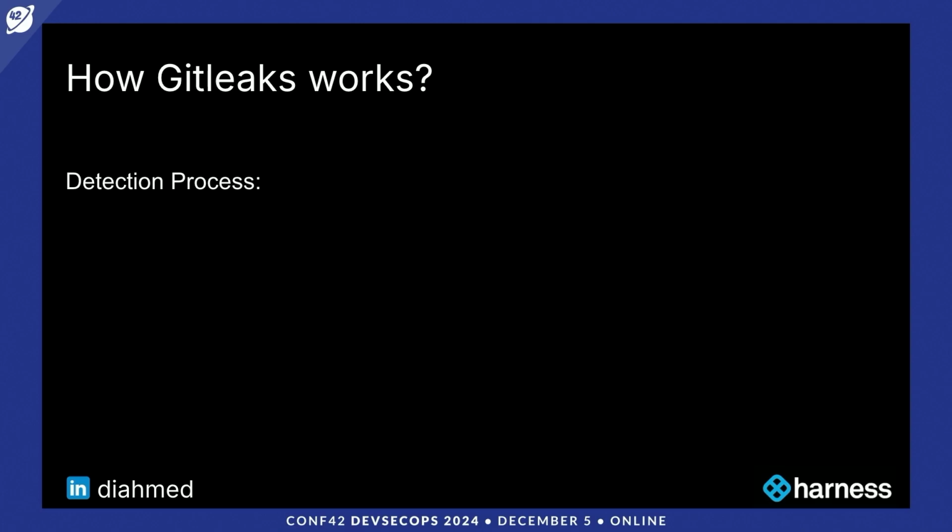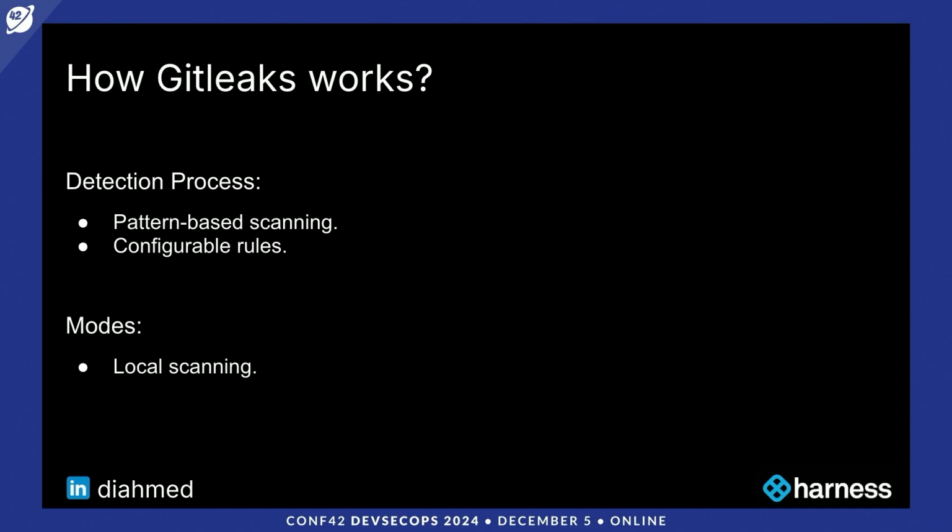Just like the previous screen, the detection process will use pattern-based scanning. It will look at the pattern. If there is a secret that matches that pattern, then it would be detected. You can configure rules, and then there are some modes. You can configure Gitleaks locally for local scanning as pre-commit hooks, and of course in CI/CD pipelines.